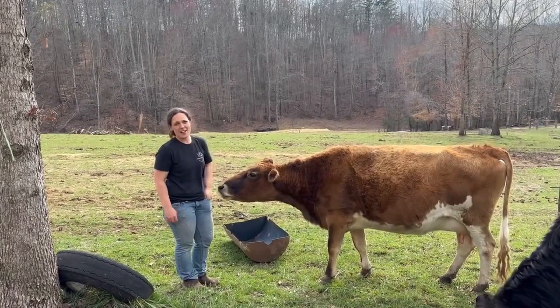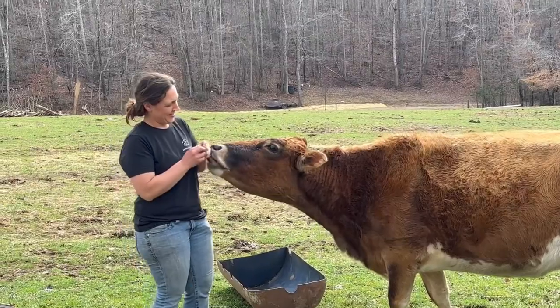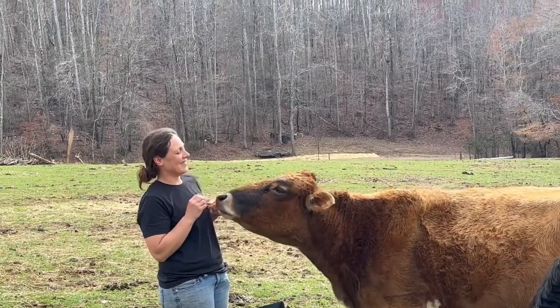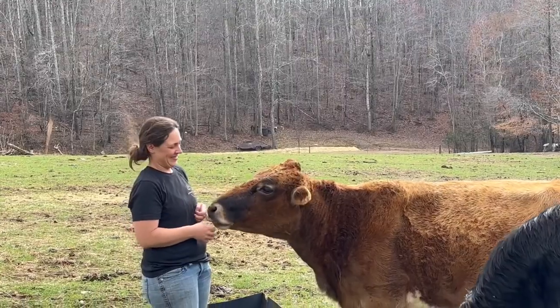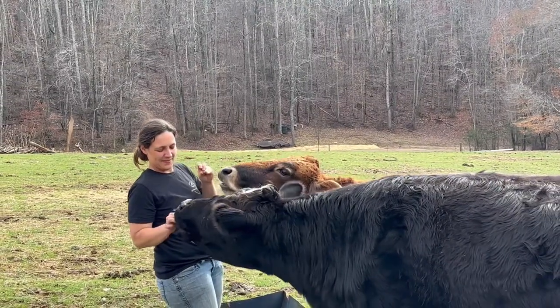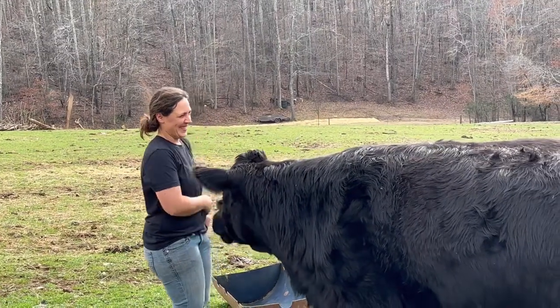She was wild as a jackrabbit when we got her, wasn't she? Yeah, she's the one that cleared the top of the stock trailer. Yeah, the gate on our stock trailer. She jumped over top of it to get out of the corral that they had her in. It was crazy. Megan looked at me like, "Do you really want to take this cow home?"